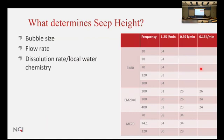But if you have enough flow, you can end up entraining seawater into your seep. So you're not just moving bubbles up, you're also moving the seawater surrounding it. And so that surrounding seawater will increase in concentration of CO2 and stick around with the plume. So you don't have as strong of a concentration gradient as you would for a single bubble.